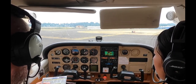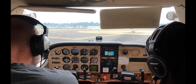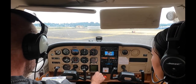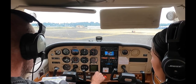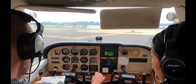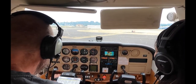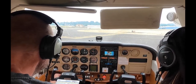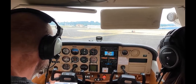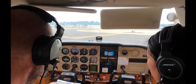Yeah, okay, understood. Mixture to best power. Primary in and lock. 1700 RPM. Mags. Right, left, and both. There's right. Drops, back to both. Left, drops about the same. Back to both. Heartbeat test.